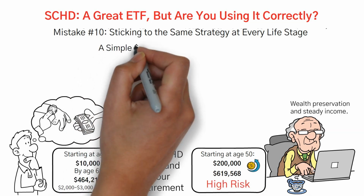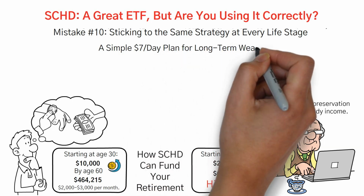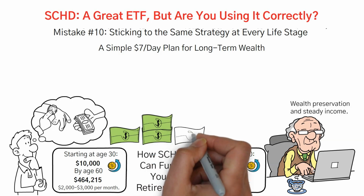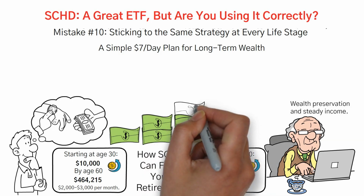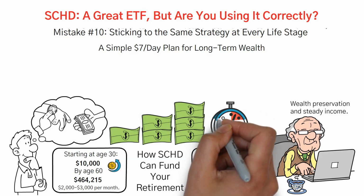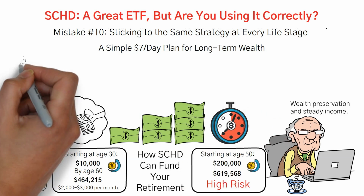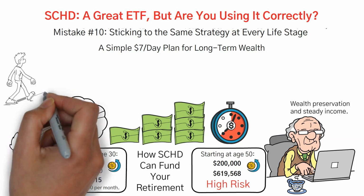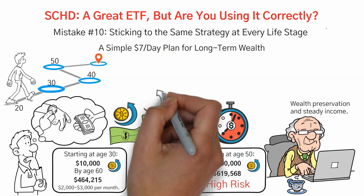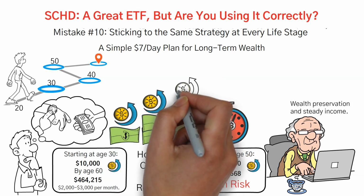A simple $7 a day plan for long-term wealth. You don't need a huge lump sum. By investing just $7 a day in SCHD, you can gradually build a strong passive income stream without needing a massive upfront investment. The bottom line, your investment strategy should adjust with age. Start early, reinvest dividends, and stay consistent to secure long-term financial freedom.